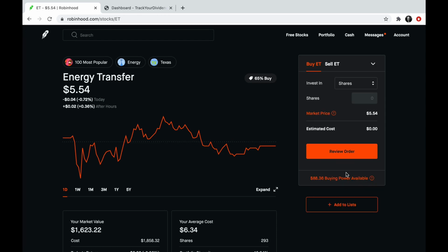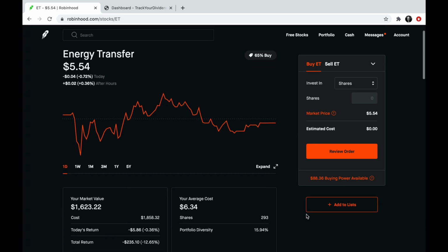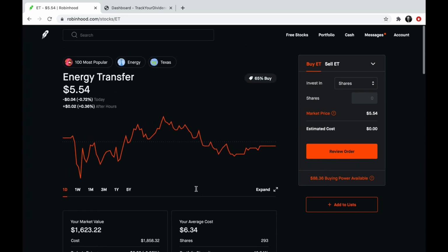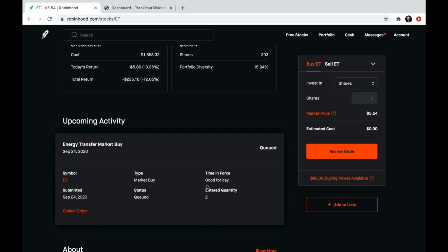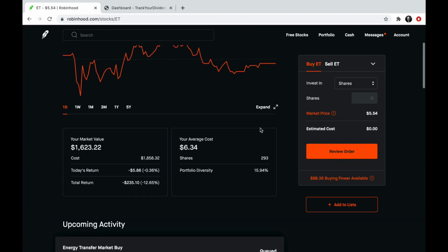So there we go. I just purchased 2 shares. The reason why it's not showing 295 shares at the moment is because it's after market. The stock market is not open right now. It's after hours. So the order got queued. That's what happens when you place an order after hours. So this order is gonna go through tomorrow. As soon as the market opens at 6:30 a.m., it's gonna show 295 shares.